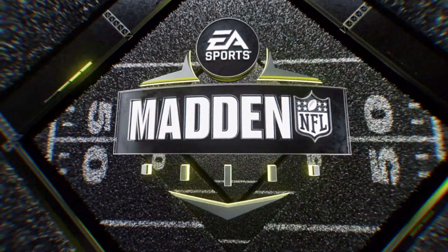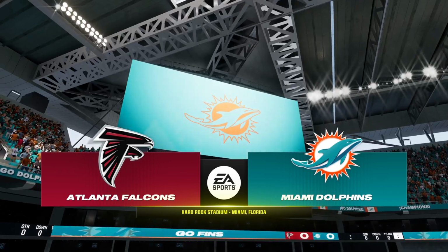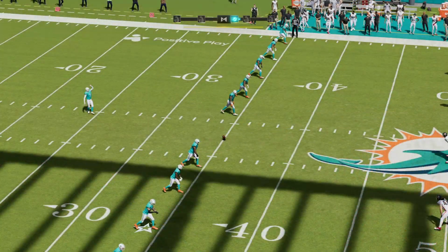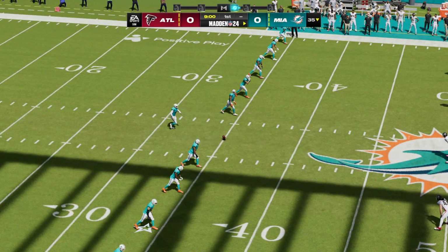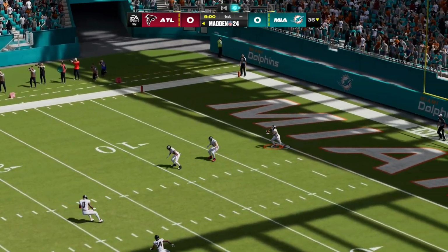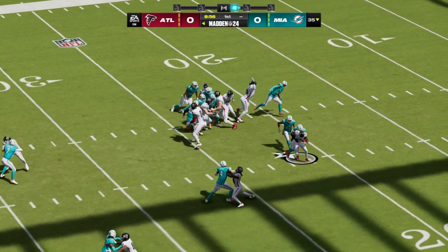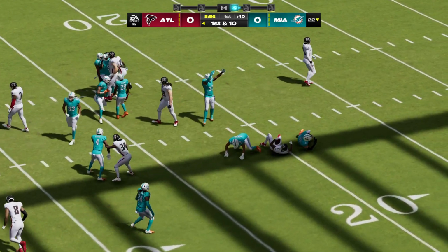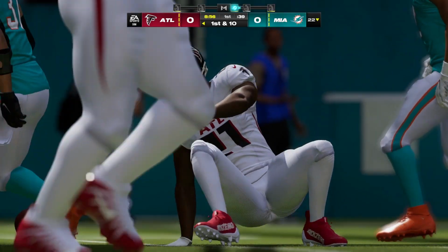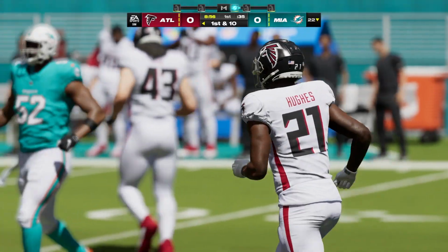We are about 15 or so miles northwest of world-famous Miami Beach as we are set for football at Hard Rock Stadium in Miami Gardens. Coming up, we've got what should prove to be a good one, as it'll be the Atlanta Falcons taking on the Miami Dolphins. And he'll get it up past the 20 to about the 22. Atlanta now coming out on the field.